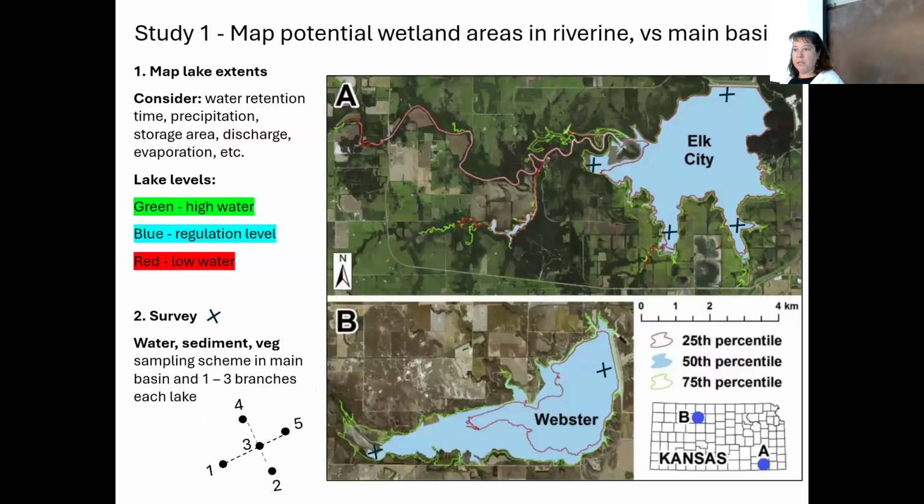So keep in mind that the first study was to look at the open water lakes, open water wetlands. And what we wanted to do is map potential wetland areas in the riverine areas. What I'm calling riverine are where the rivers come in and form these branches. And we also looked at the main basin, the very deep, large area near the dams.